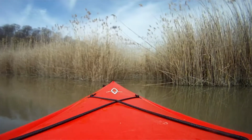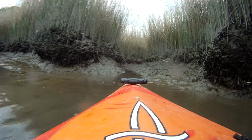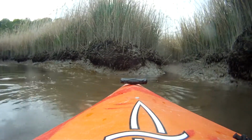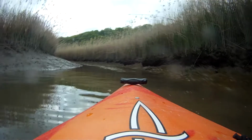The tall plants you see all through the marsh are called Phragmites. These are hardy, tough plants that grow well in the salty water. They are so tough that this invasive species has displaced many of the other marsh plants that once grew here.